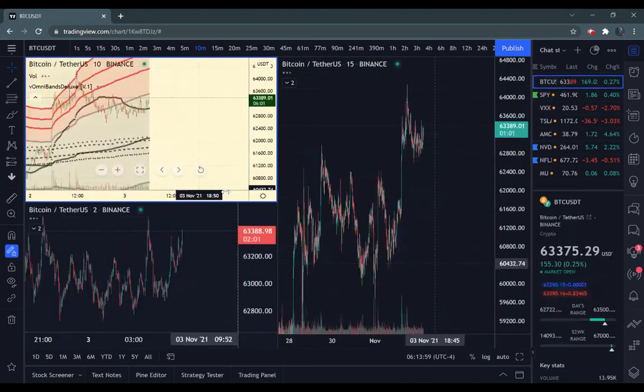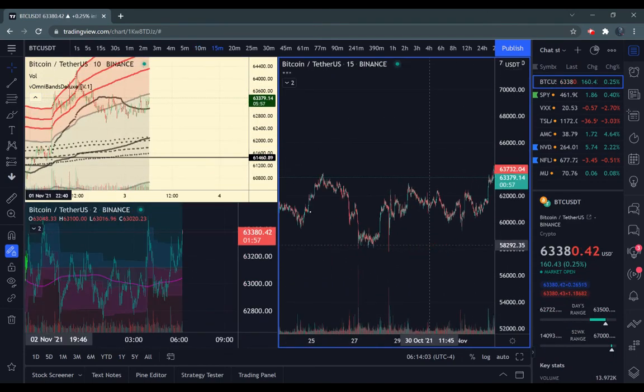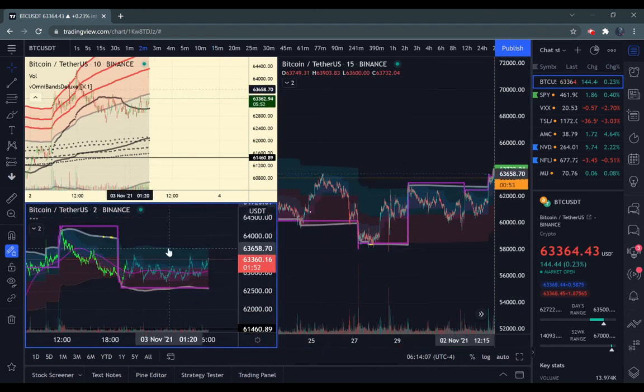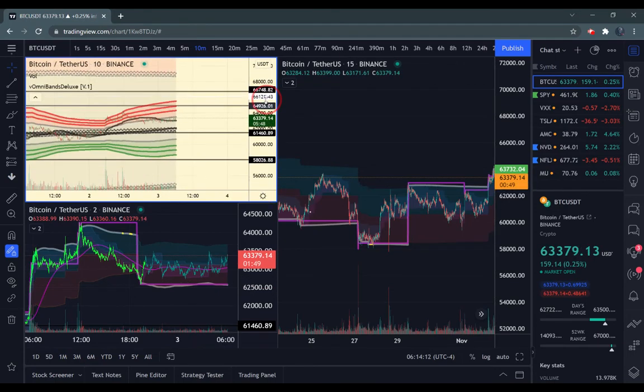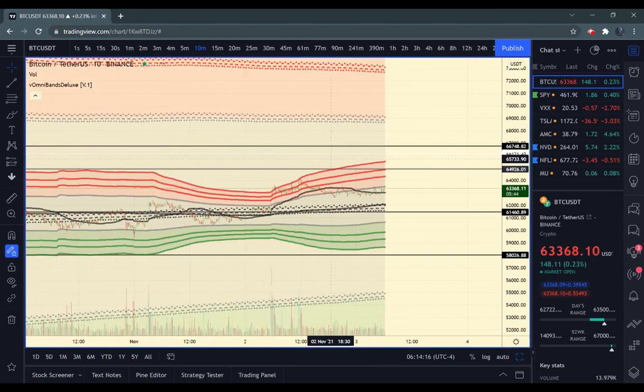And then we'll take a look at Bitcoin real quick. Like I said, it consolidates a little bit here and there, and then it pops up. As soon as we kind of ignore what it's doing, then it really starts moving. So we'll just pay attention to it. And we still have our levels here for Bitcoin.